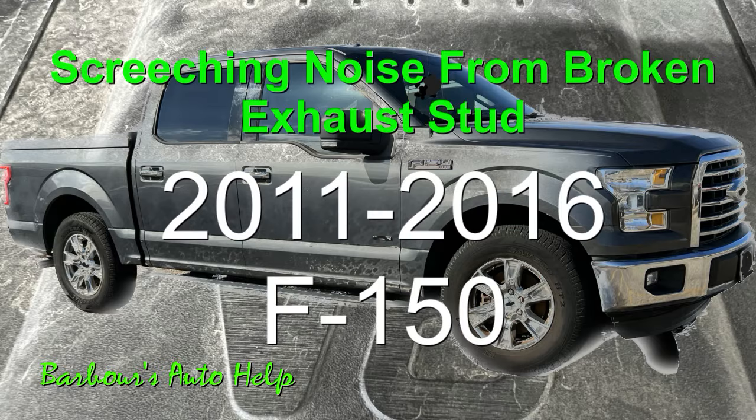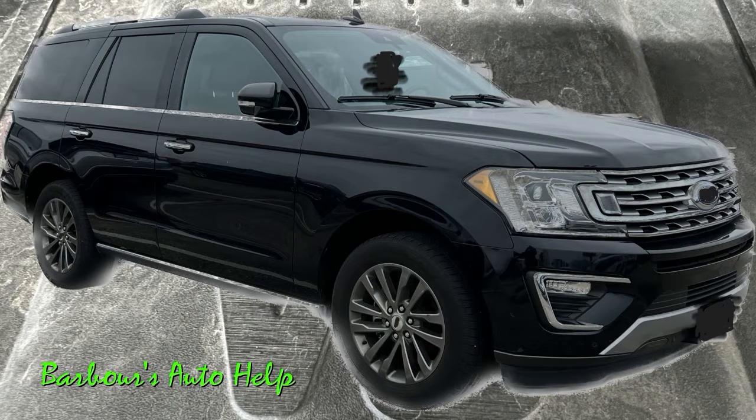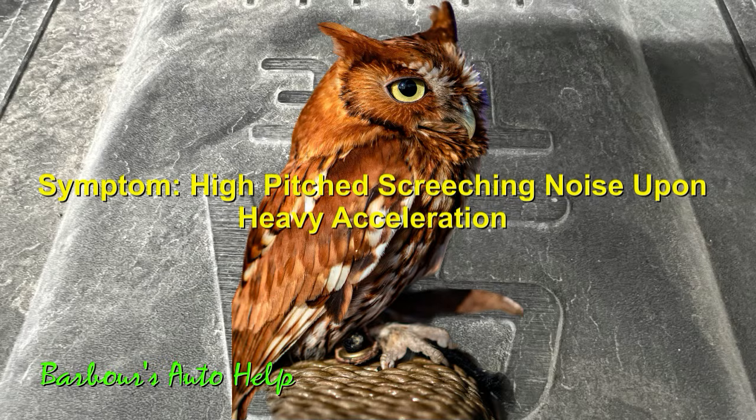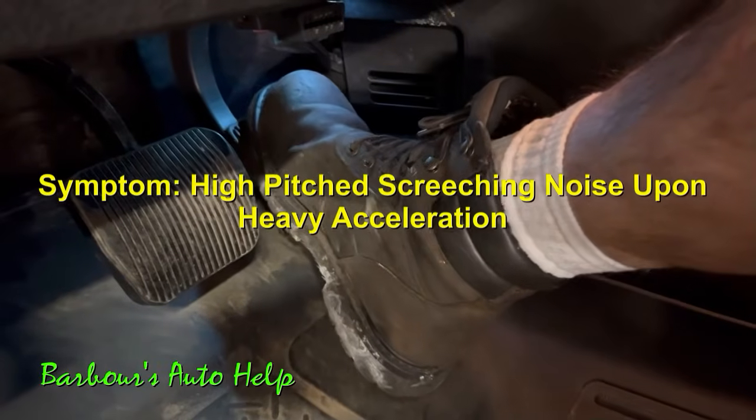In this video, we're going to be going over a particular problem that the 2011 to 2016 Ford F150 3.5-liter Ecoboost may have. And while I still have yet to see this happen on a Ford Expedition, theoretically, this information can apply to the Ford Expedition from 2015 to 2017. The symptom of this problem is a high-pitched kind of screeching noise, and it usually happens upon heavy acceleration or revving the engine.